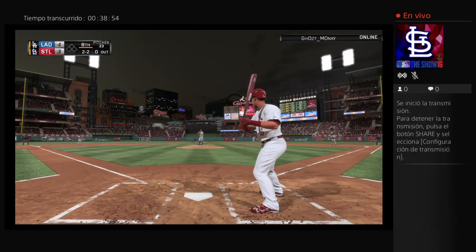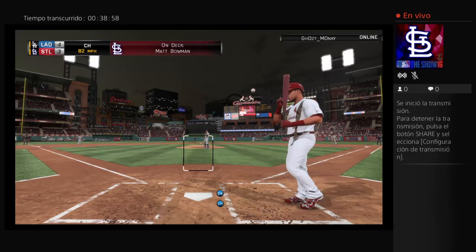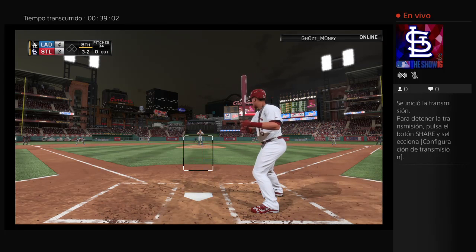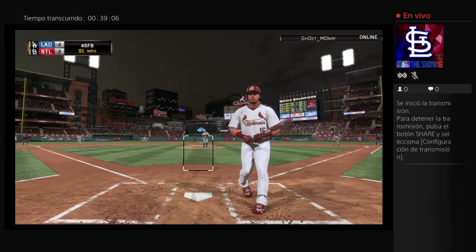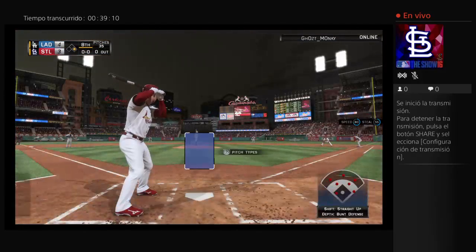Here's the pitch on 2-2. And this will miss down low in the dirt, so he's worked it full now at 3-2. And he lays off ball 4. So now the potential tying run here is aboard late in the game.